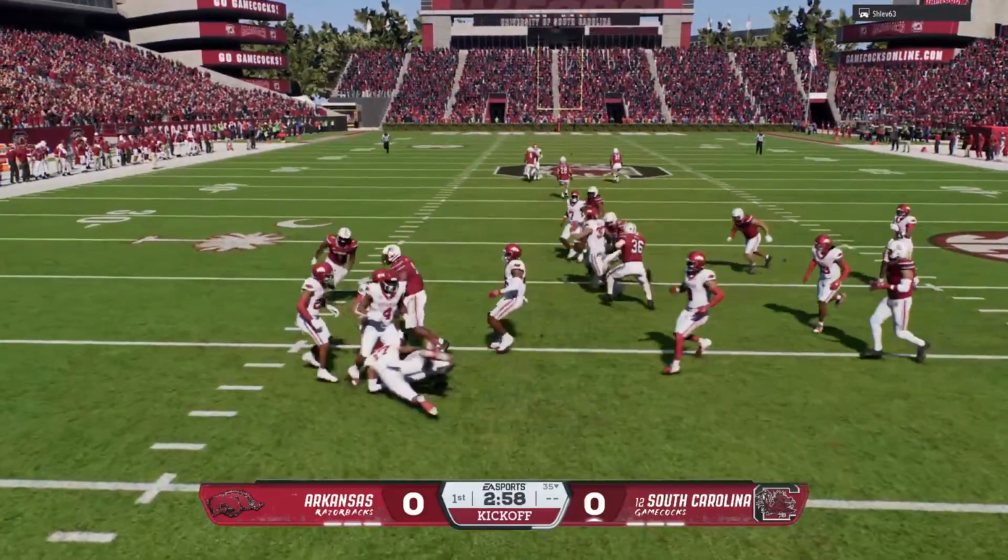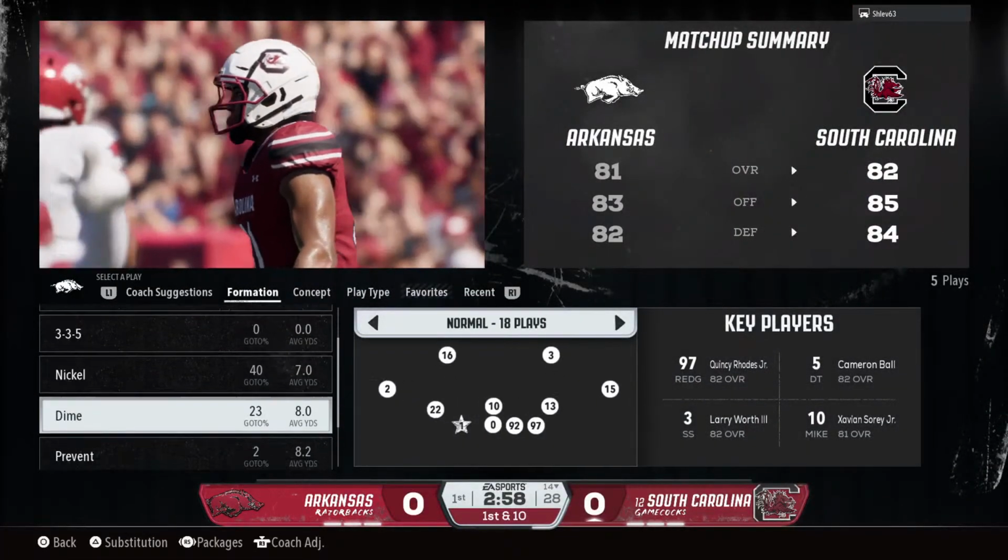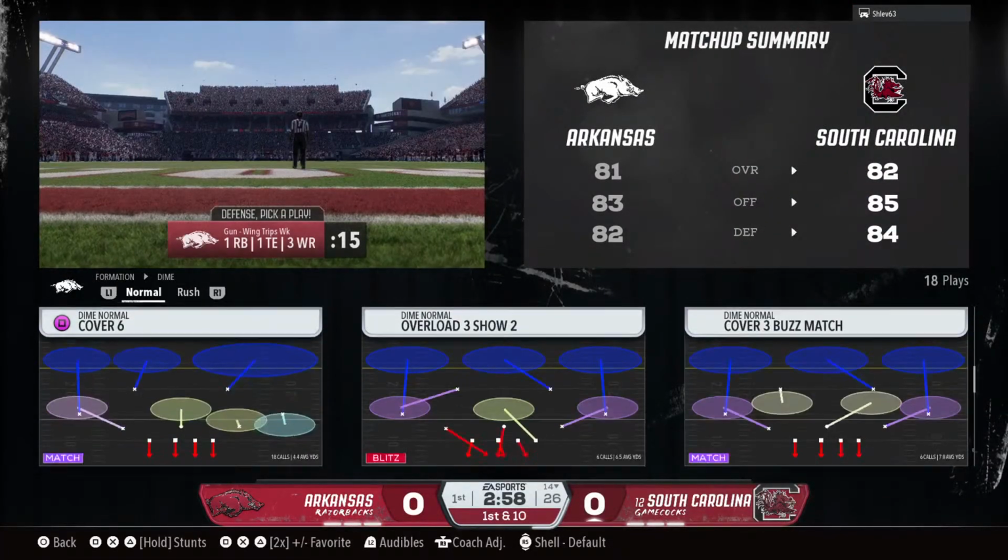End zone. It's Williams. I know he thinks he can house every return, but sometimes you just have to take a knee, as he's stopped at the 14.